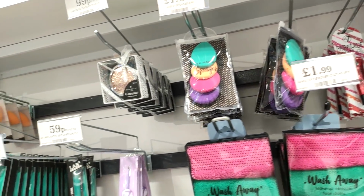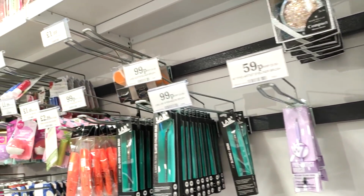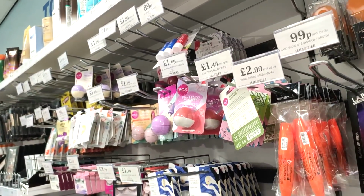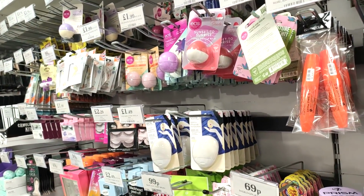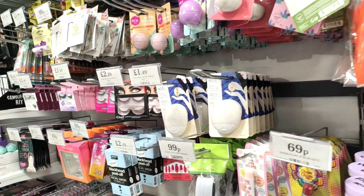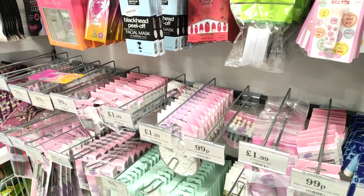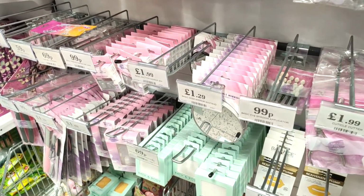You can play around with cheaper options. I did like that 99p red lip matte cream. I've still not said that right, but you know what I mean. It very much reminded me of a Revolution one that I got, and it was slightly more expensive than that. You see they've got the EOS balm. I know people have been raving about that because again, that's a lot more expensive in Boots.